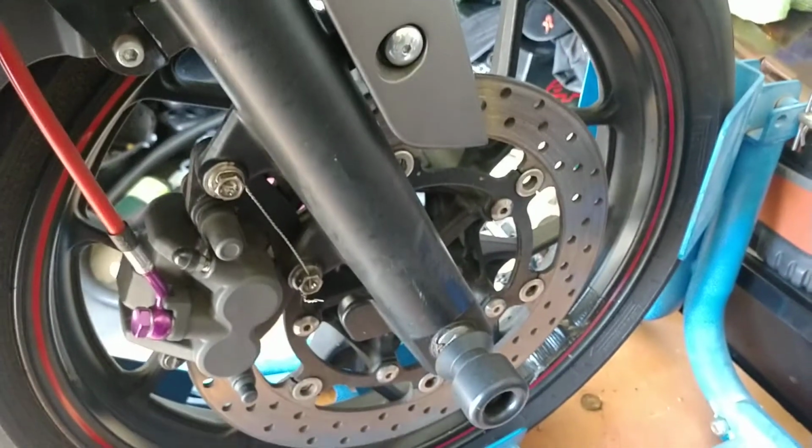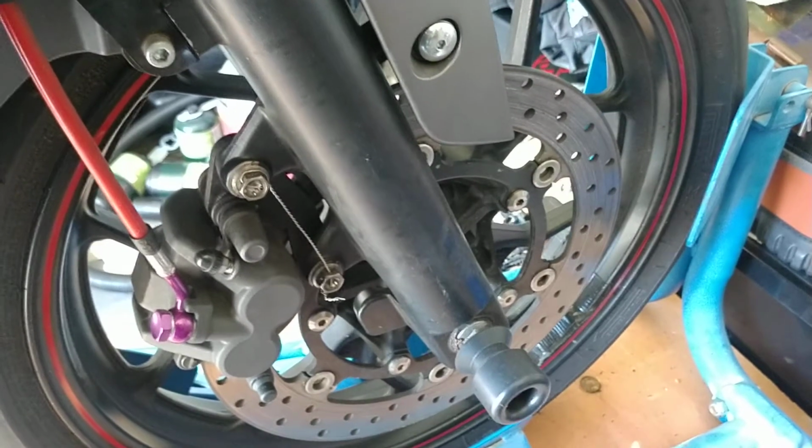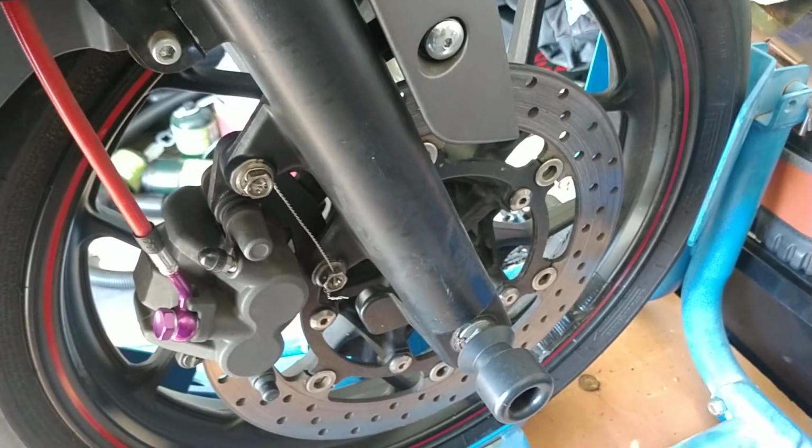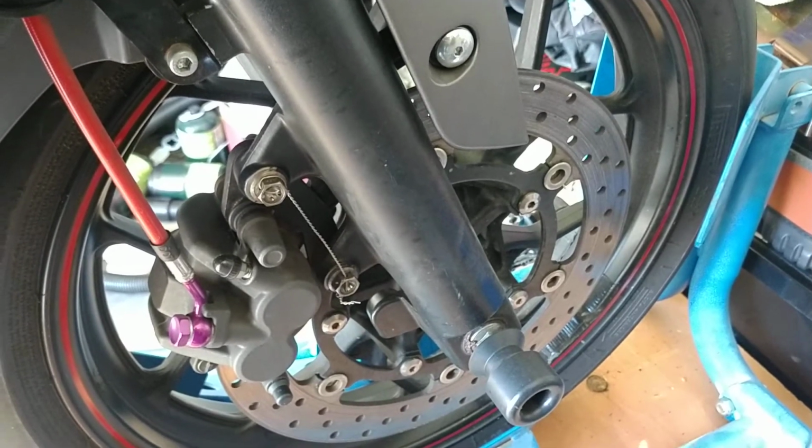You're looking at the rotor. This rotor right here looks in great shape. No damage to it, no anything like that. You can also tell when you roll a bike how it feels.